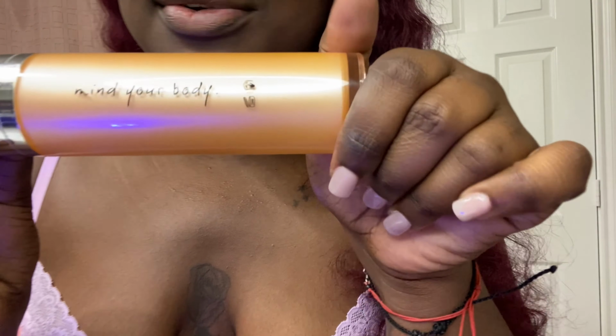But after I had been using it for 2 weeks, I saw a difference. I saw my stretch marks slowly disappearing. I don't have a before or after picture, but I see parts of myself. It's pretty cool how this product can really help you look better. You don't have to go out there and get a tummy tuck. You don't have to spend thousands of dollars. You can use products like this.